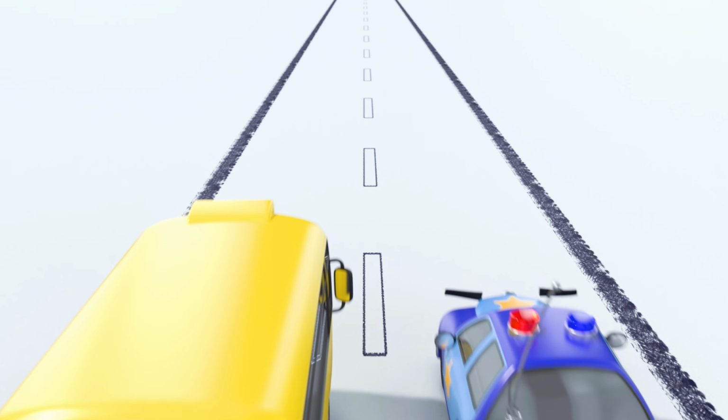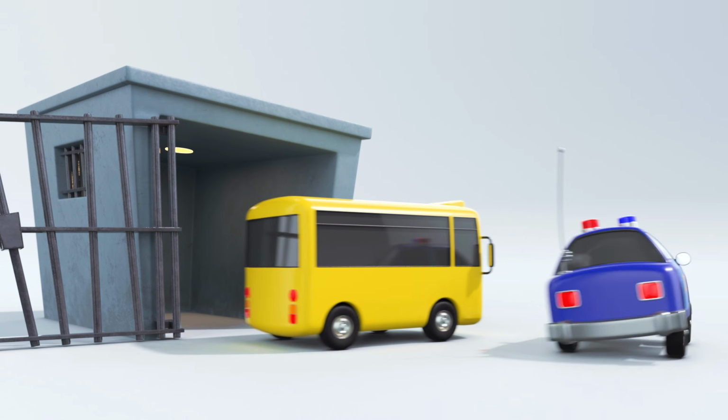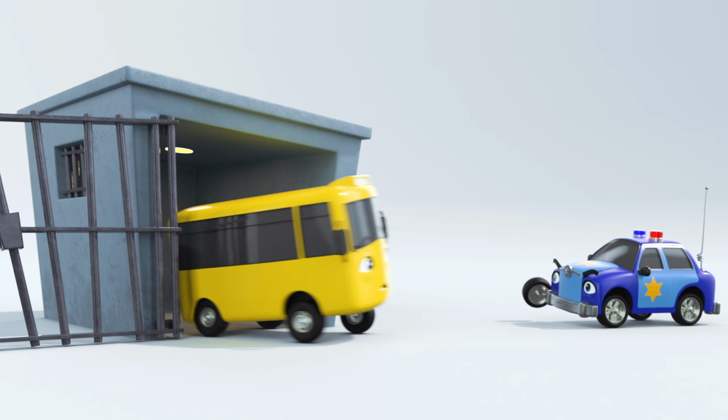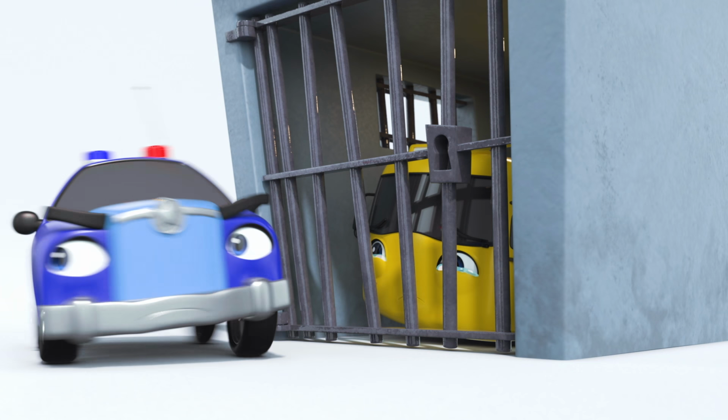You've made a mistake, Otis. Buster is innocent. Poor Buster, what are you going to do? Otis is putting Buster in jail. Oh, sure. Buster.